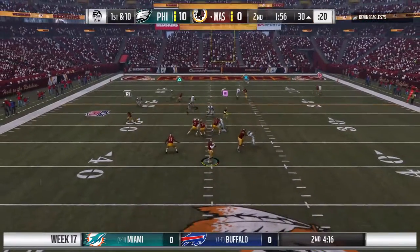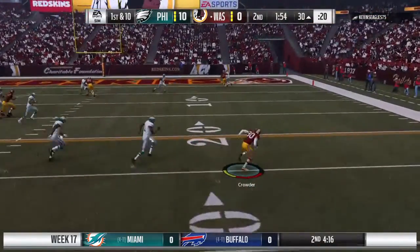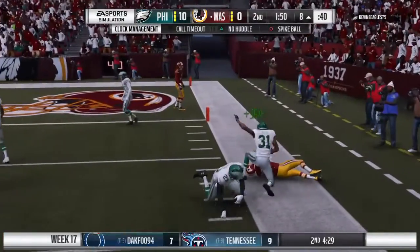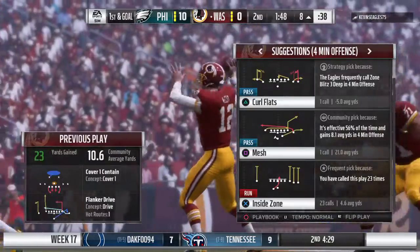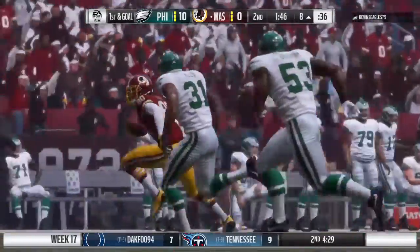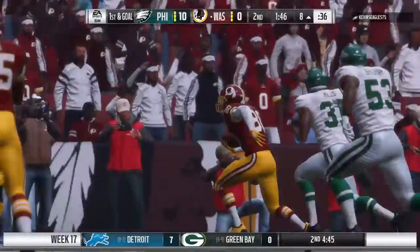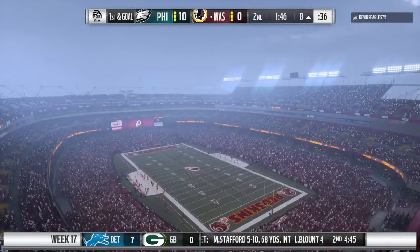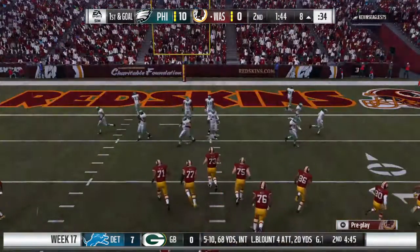On 1st down, McCoy. This one caught by Crowder. And he's brought down, but not before he reaches the 8-yard line. 23 yards on the play. Good throw, good catch, but I really like the route. The drag and being able to run away from defenders, hard to stick with them for that long.